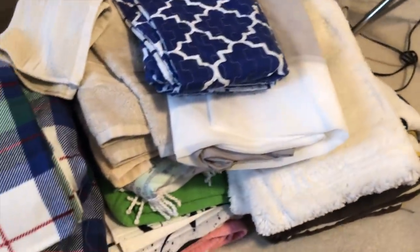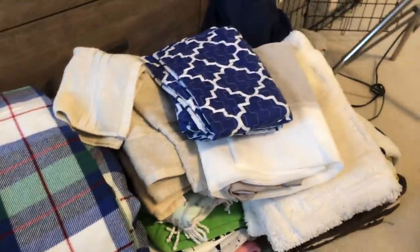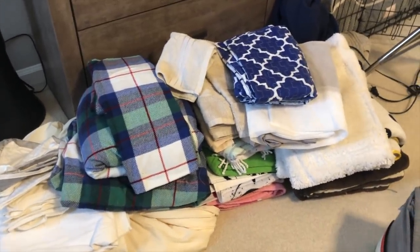Got random things, some beach towels, some extra sheet sets, some old sheet sets. More towels. This we can donate, an entire sheet set untouched. So that's a lot out of there. I'm excited to reorganize this.